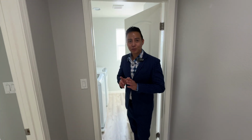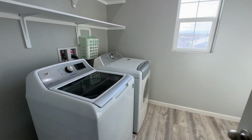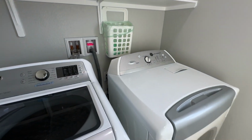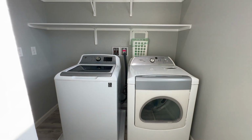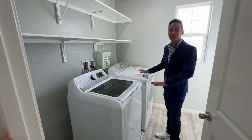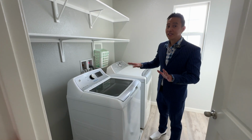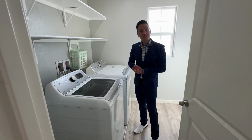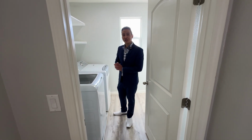Before we go to the primary bedroom, let's visit your laundry area, conveniently located on the second floor as well. This home also comes with this high efficiency washer and dryer, so therefore you will enjoy plenty of savings. Plus, this will come in the price, definitely included. And don't worry about installing your washer and dryer.